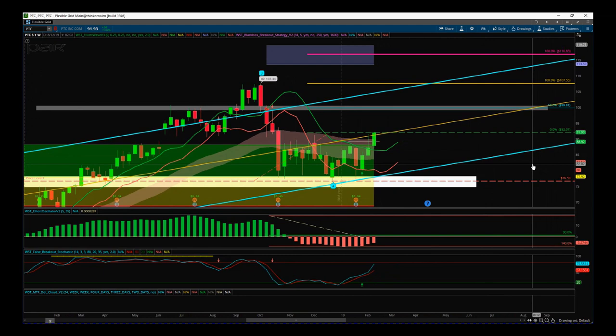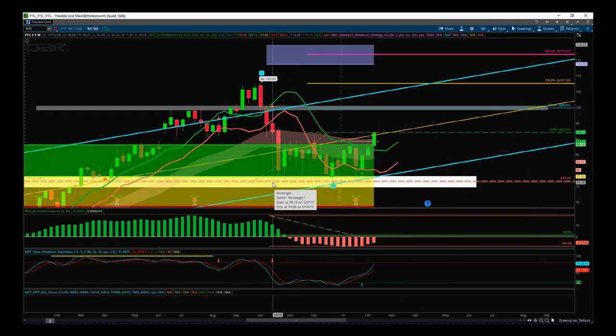And this is on the weekly time frame. So this could be on for up to 20 weeks, 20 to 25 weeks. So this is a longer term swing. Good looking. We've got some resistance here at $100. But the main thing is this is a strong bullish stock. This is why it's in my hot stocks 2019.